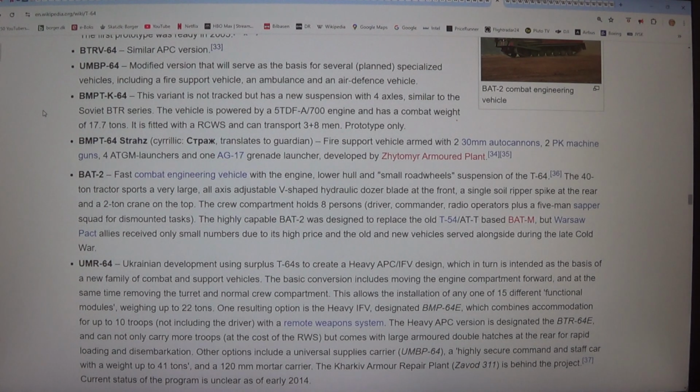Prototype only. 5 BMPT-64 Strazh, Cyrillic, translates to Guardian, fire support vehicle armed with two 30mm autocannons, two PKT machine guns, four ATGM launchers and one AG-17 grenade launcher, developed by Zhytomyr Armored Plant.